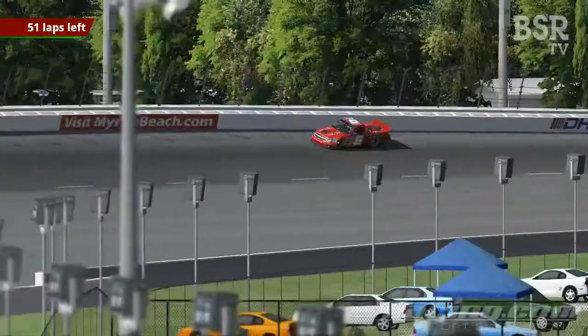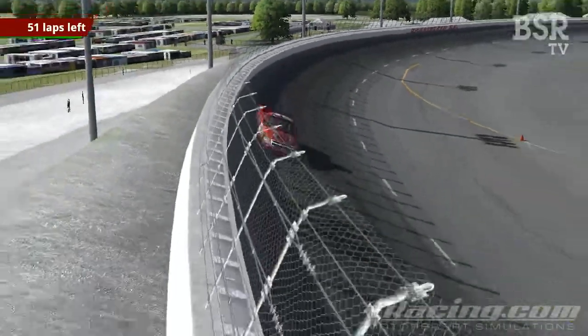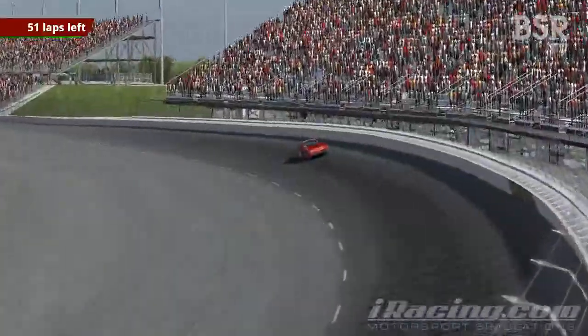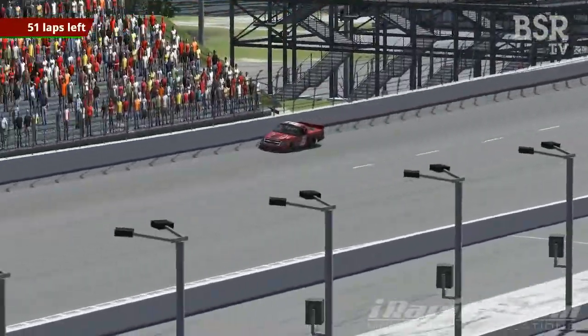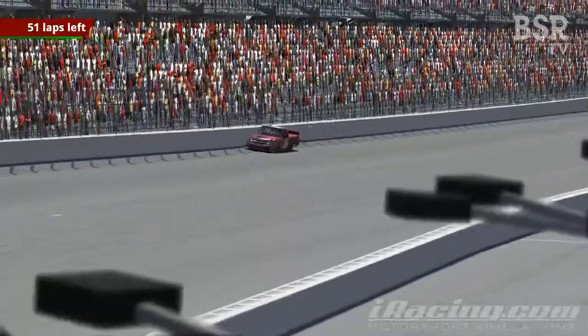Although, Tom, you have to feel like it's going to take another pit stop for Matt Dalton to get to the end of this race. Yes, but he won't have to take fuel. I think the fuel he took when he pitted on lap 30 was enough to get him to the end of the race.